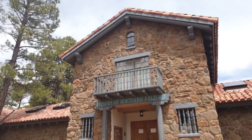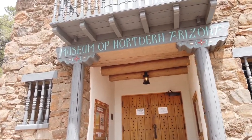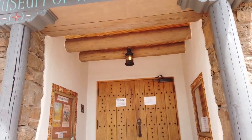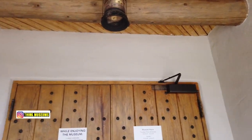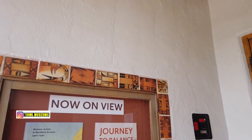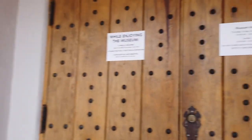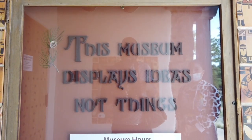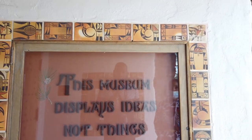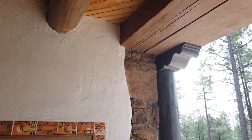Alright guys, so we're here at the Museum of Northern Arizona. We're ready to have some fun. They say while enjoying the museum, the mask is required. So, where's your mask, babe? I got my mask. Now on view. They got all this going on here. And this is interesting. This museum displays ideas, not things. That's awesome. Right. Okay, baby, let's go. I'm going to put on the mask. Oh, beautiful.